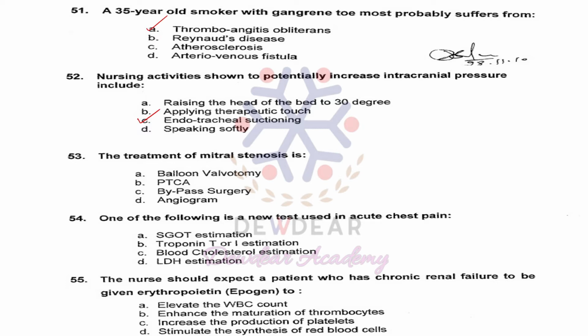Then question number 53. The treatment of mitral stenosis is. Options are balloon valvotomy, PTCA, bypass surgery, angiogram. What is the treatment of mitral stenosis? The correct answer is option A, that is balloon valvotomy.